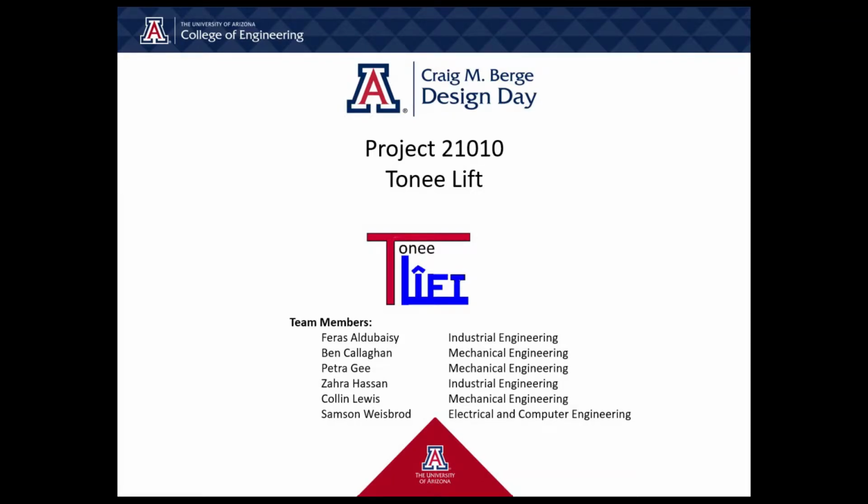Hi, this is Team 21010 and our project is the Tonee Lift. Before we get into any details in our project, we'd like to introduce ourselves.